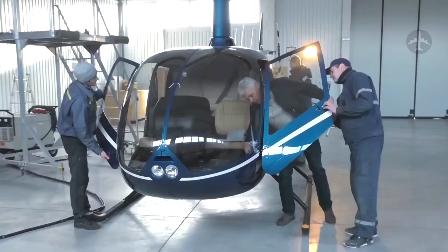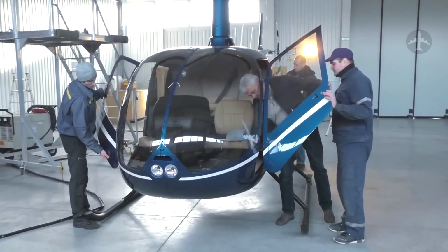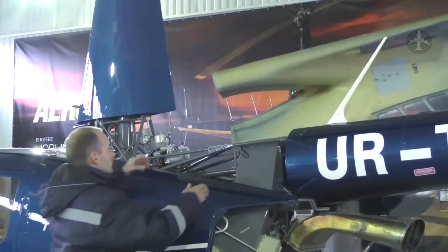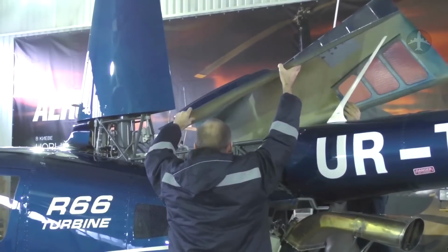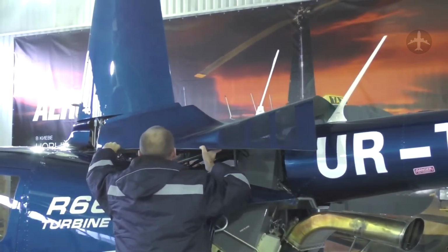One of the key features of the R66 is its powerful Rolls-Royce RR300 turbine engine, which provides operators with increased reserve power, additional payload capacity, and improved altitude performance. The lightweight RR300 engine also operates on readily available jet fuel, which makes it more economical and practical to use.